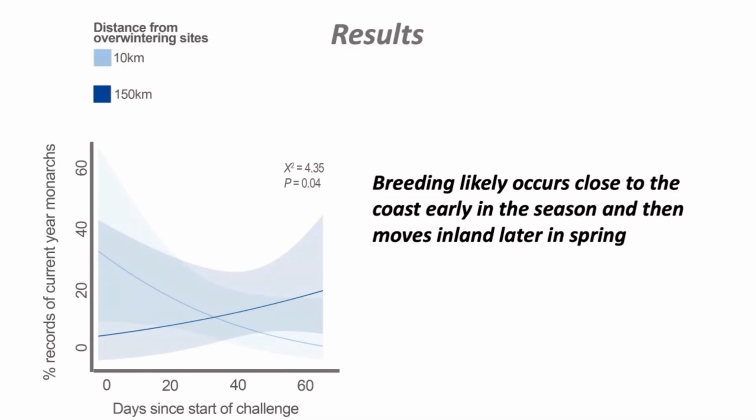This is the percent of records that we are receiving at that time point that are butterflies that eclosed in the current spring. And then the color is the distance from the overwintering site. So the way that we can interpret this is to say if you were to stand 10 kilometers from an overwintering site early in this challenge, so mid-February, there would be about a 30% chance that all of the monarch records that you see, 30% of them would likely be current year butterflies.